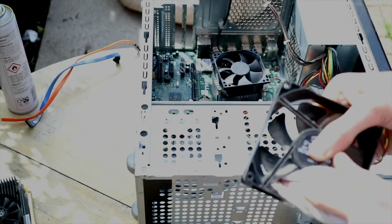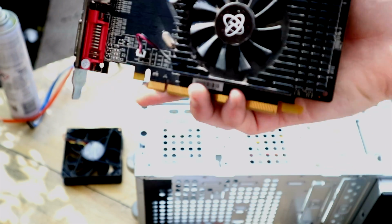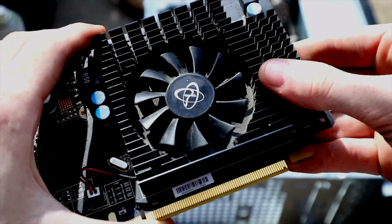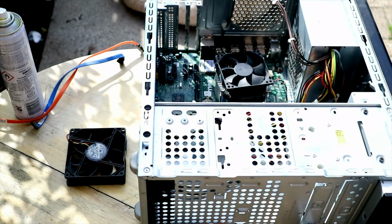It actually spins now for a start, so that's a good one. The graphics card was a similar scenario. I was surprised the fan spun at all, because I didn't think it would. I gave it a quick clean here, just so I could use the machine and test it out.